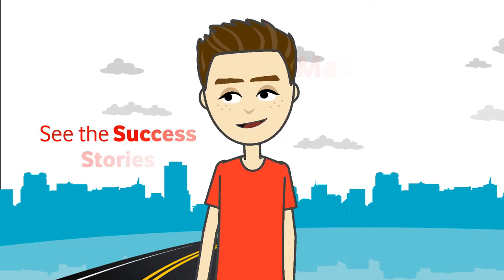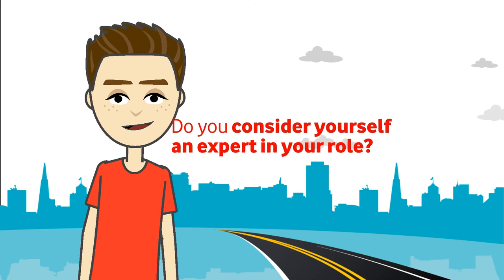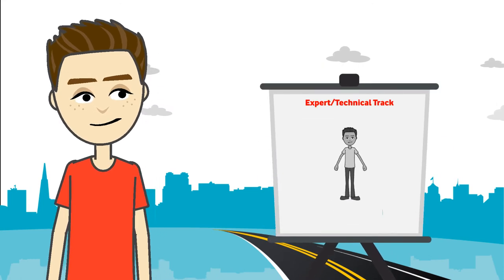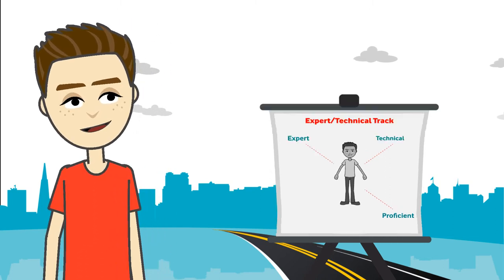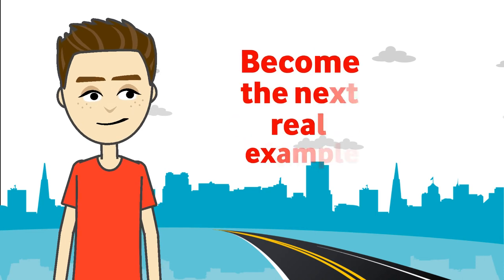Expert technical track. Do you consider yourself an expert in your role? Do you want to develop more technical expertise and lead experts? Now, we mapped all expert roles so you can build a solid technical career and assess your capabilities versus the desired ones needed for the roles. Build a success story and become the next real example.